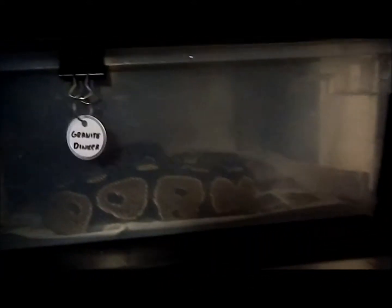This is my granite dinker. She bred with a spider, I think. She's 1330. She's still eating, though, so she'll be bigger by the time she gives me eggs. If she does, who knows. She locked up with the spider and I think the fire.